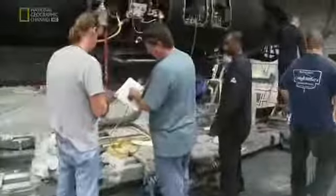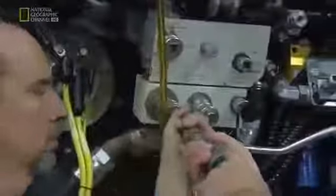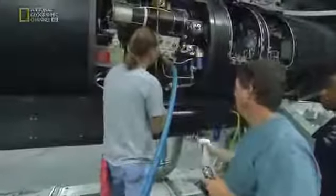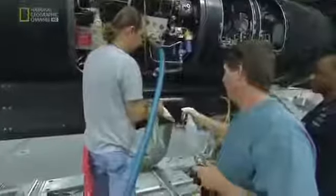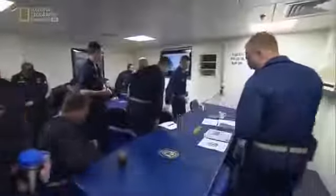Yeah. Civilian specialists, led by Mission Package Test Officer Milt Sauls, still have a lot of work to do to get the RMMV up and running. We have replaced the actuator, and now they're going to continue to purge air out of the system. So that's where we are right now. Captain Olin is hoping the crew can begin their pre-dive test in a few hours. Carry on, everybody, please. A schedule that will still leave his team with little time to rest before the morning launch.